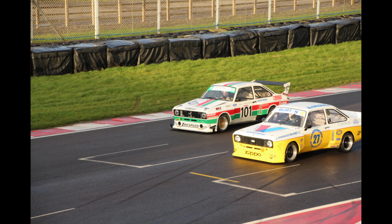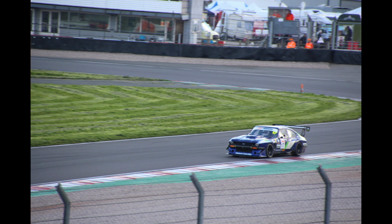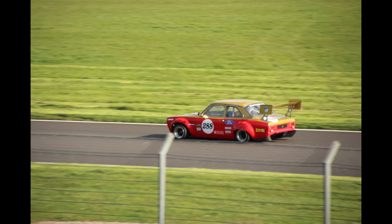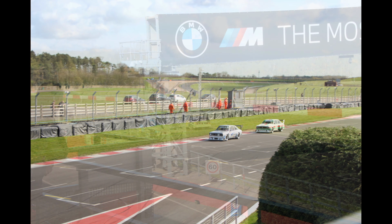Then we had the BOSS, which stands for Blue Oval Saloon Series. So this is quite open. So 4-seater saloon cars manufactured by the Ford Motor Company based on the standard production shell and which were marketed before the 1st of January 2011. What I mean by open is basically if it had a Ford Oval and it came out before 2011, you could race it.